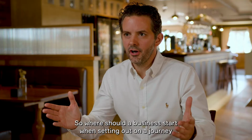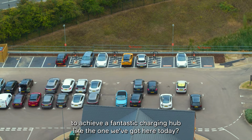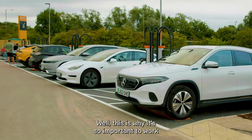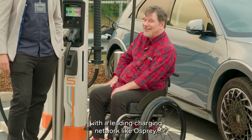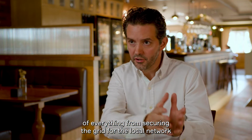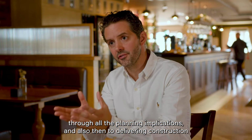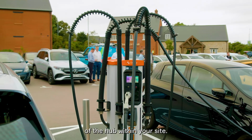So where should a business start when setting out on a journey to achieve a fantastic charging hub like the one we've built here today? Well, this is why it's so important to work with a leading charging network like Osprey. Our fully funded turnkey offering takes care of everything from securing the grid from the local network through all the planning implications and also then to delivery and construction of the hub within your site.